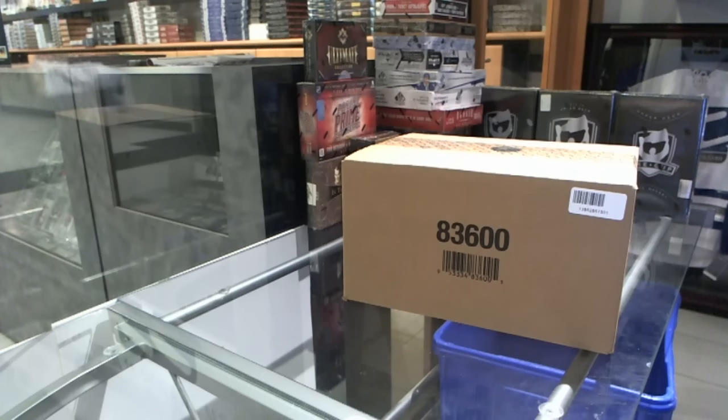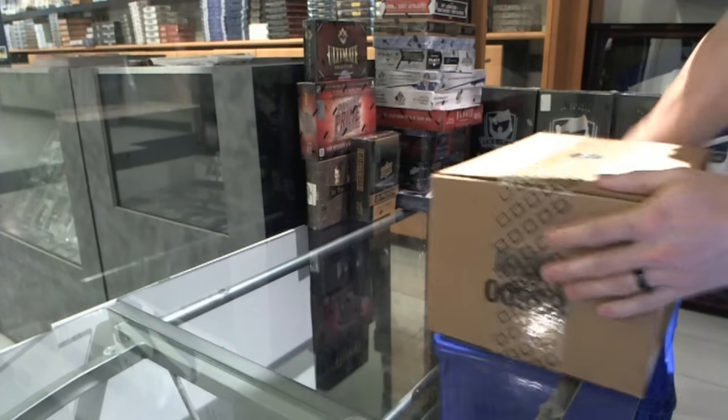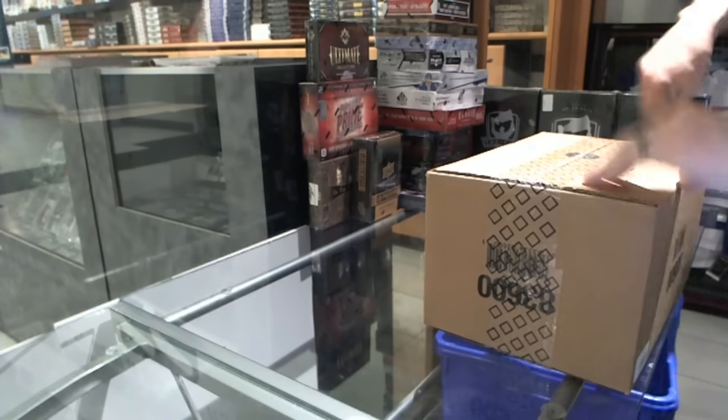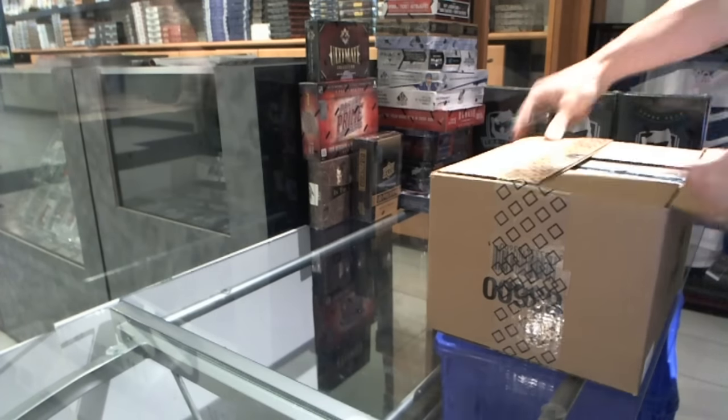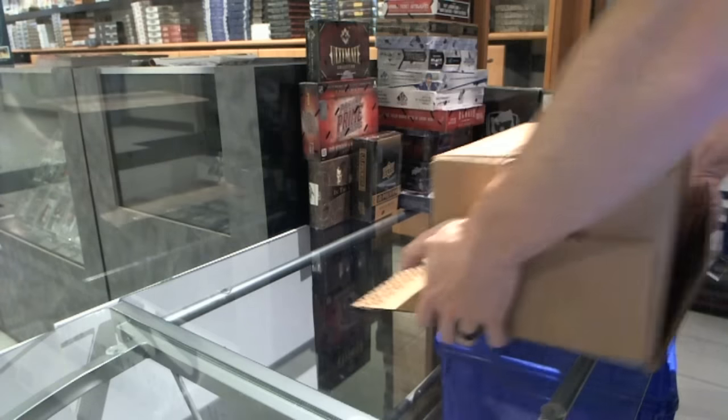Alright, here we go, Shane Segura break number 5289. The 1415 Upper Deck Cup 6-10 case break.